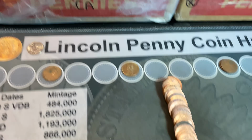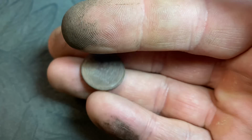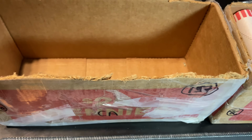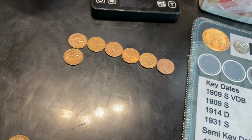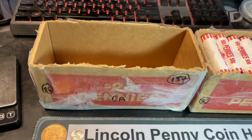Roll number 45. Wheat cent number 8 is a 1957 Denver. Roll number 50, Canadian cent number 7. I guess they're trying to catch those wheat cents. 1979. Let me finish up this roll and come back with the wrap-up of the first box.